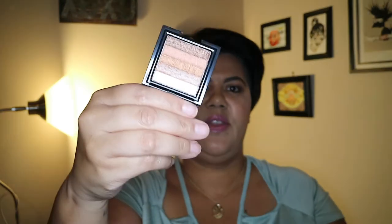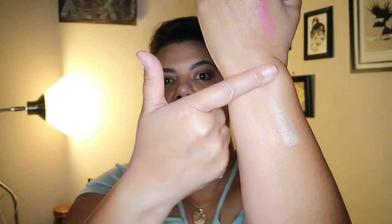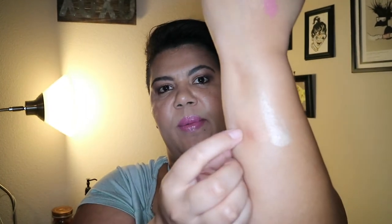The Bobbi Brown Mini Shimmer Brick Compact, and it is gorgeous. Okay, so here's the little guy, and then when you open him up, look at that. Hopefully my lights come back a little bit. I just thought it was so pretty. I'm just going to take my finger across and do a big swatch. So hopefully you can see that there, but those colors are gorgeous. So I can't wait to try it out.